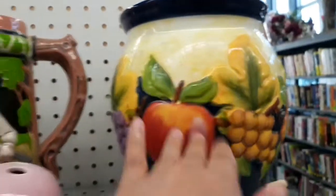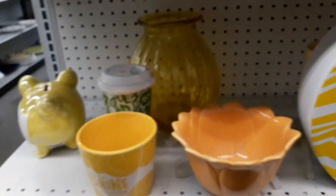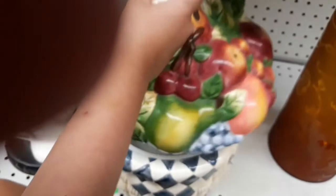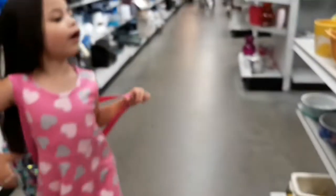Look at this. I know. That's why it's called vintage. What is this? Whoa. Cool. That's a cookie jar. Look at this cookie jar. Cookie jar.